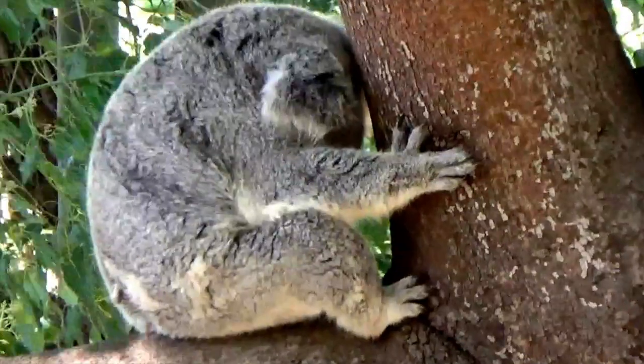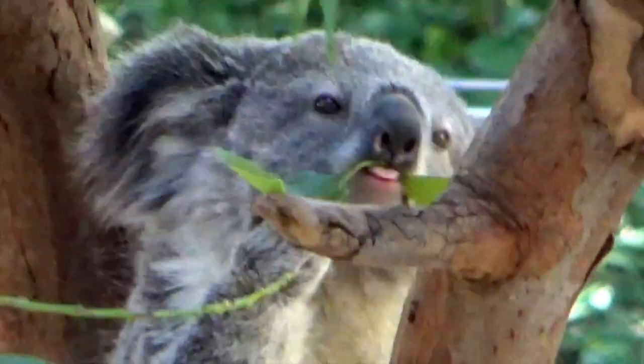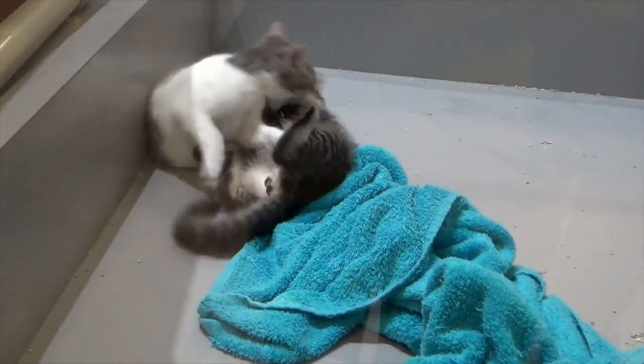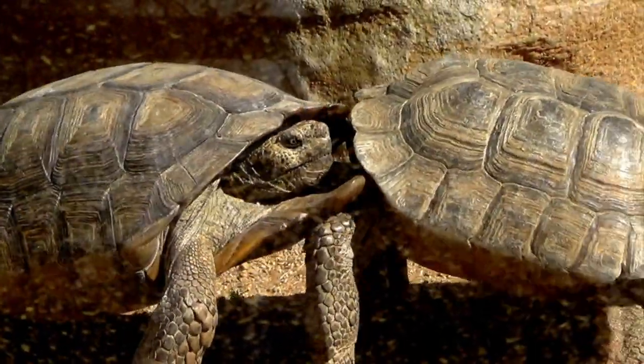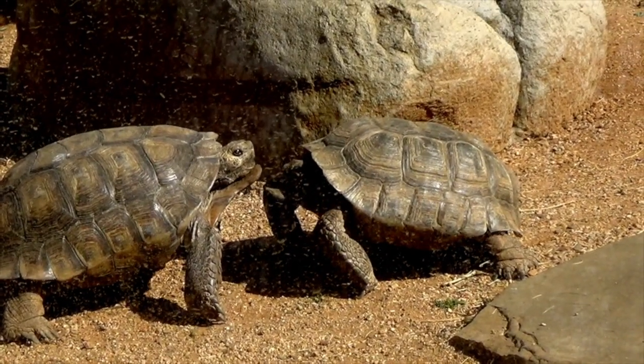Asleep. The cute koala is asleep. And the opposite is awake. Now our cute little koala is awake. Playing. The adorable kittens are playing. The opposite of playing is fighting. Here, the two tortoises are fighting. I wonder who's going to win this match.